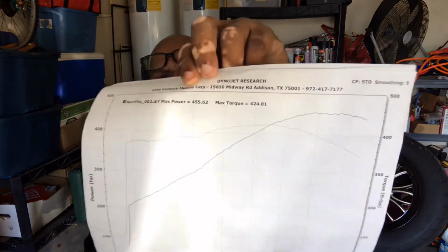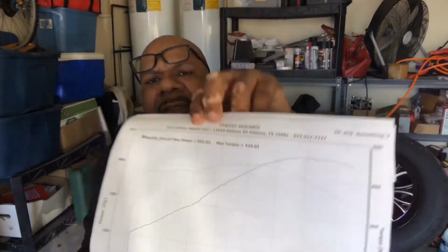I don't know if you can see that. So as you can see, for that amount of money, that was a pretty healthy gain just from a cam install. I went from 408 to 455 and gained about 20 foot-pounds of torque, just from that cam install, and the tune and those supporting mods.